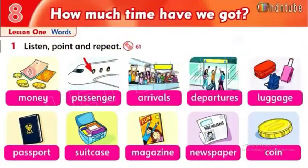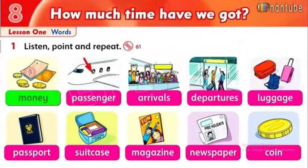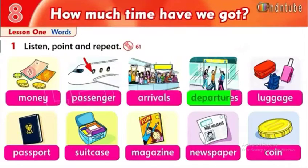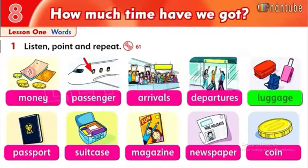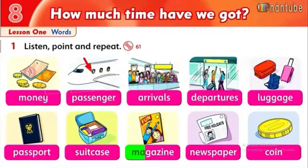Listening 61. Listen and point. Money. Passenger. Arrivals. Departures. Luggage. Passport. Suitcase. Magazine. Newspaper. Coin.